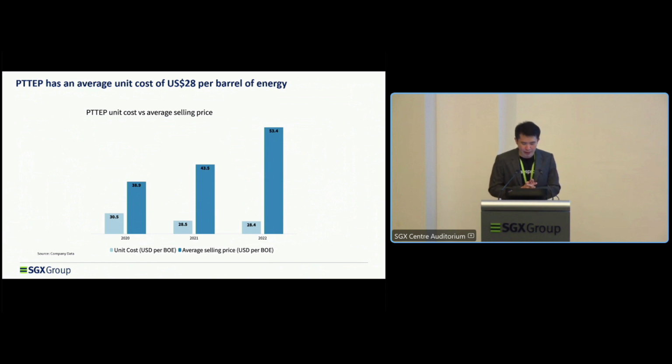So what we see here is that the unit cost of PTTEP is actually fairly low at about $28 per barrel of energy. Okay, so if we compare that to what is the average price that it has been able to sell the oil and gas at, in 2022, the average selling price was at $53 per barrel of energy. So given the production cost of $28, the difference in it would effectively come down to the profit of PTTEP.